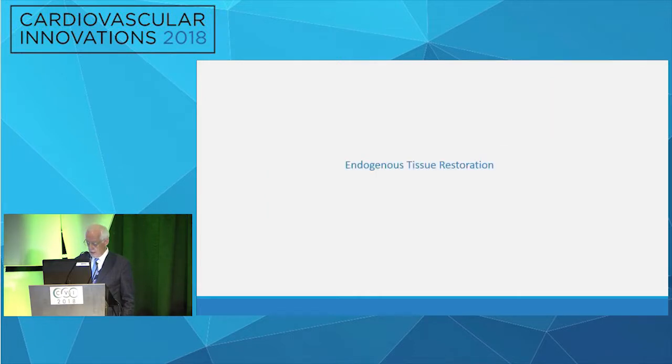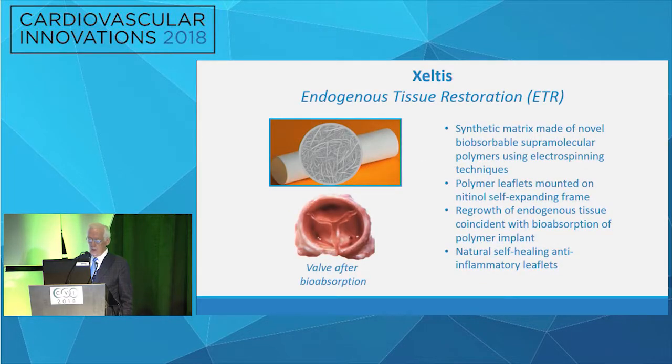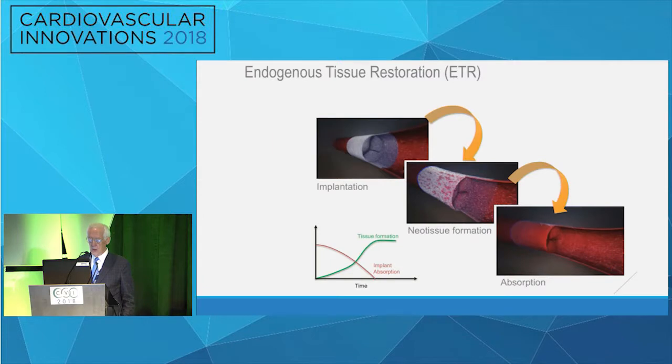And then the third pretty exciting concept is endogenous tissue restoration. So what does that mean? So it's taking a synthetic matrix that's made of bioabsorbable polymers, creating polymer leaflets out of these and then mounting it into a frame. And these polymers attract stem cells within the blood that allows endogenous tissue to grow while the polymer reabsorbs, so that you're left with just a native valve and no foreign material at the end of it. It's a process that is not associated with inflammation, which is what leads to tissue deterioration.